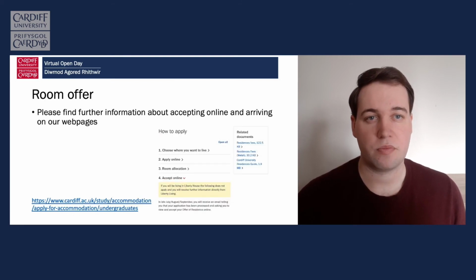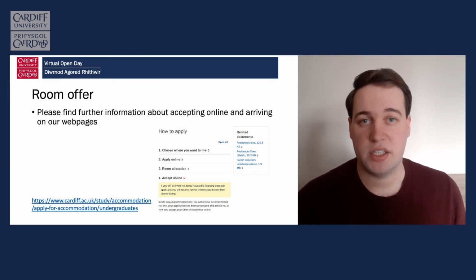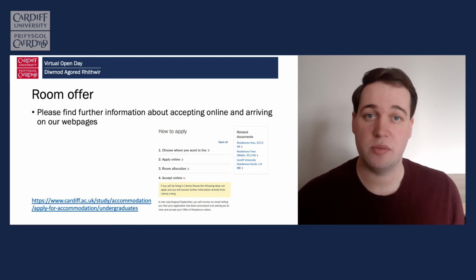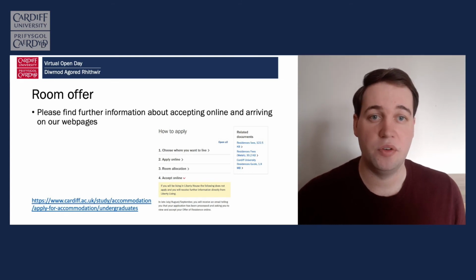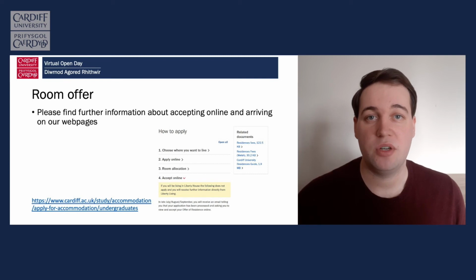You will receive an email notifying you that your application has been processed and advising you to accept your residences agreement online. This is when you will be able to read and accept the terms and conditions and view arrival information. It is important for you to check your email account regularly during this period, as you will only have 5 days to accept the offer. If you do not, the offer will expire and the room will be allocated to another student. Please note that some email providers may treat the email as spam, so please do check your junk email folder as well as your inbox.